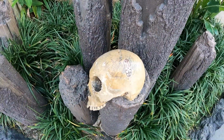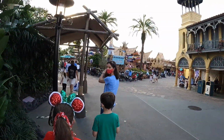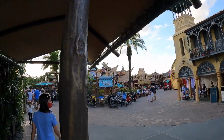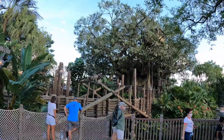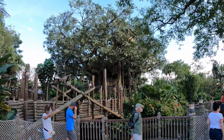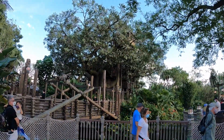That's going to take more than a band-aid there, I believe. Yep, Magic Carpets of Aladdin there. Kids usually love to ride that. More views of the Swiss Family Robinson treehouse. You can actually walk up there and go exploring. It's pretty neat. We won't be doing that today, but like I said, you can go up there and have a look around.